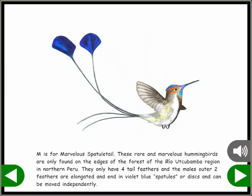M is for marvelous spatuletail. These rare and marvelous hummingbirds are only found on the edges of the forest of the Rio Utcubamba region in northern Peru. They only have 4 tail feathers, and the male's outer 2 feathers are elongated and end in violet blue spatules or discs that can be moved independently.